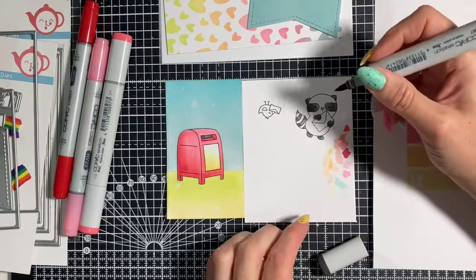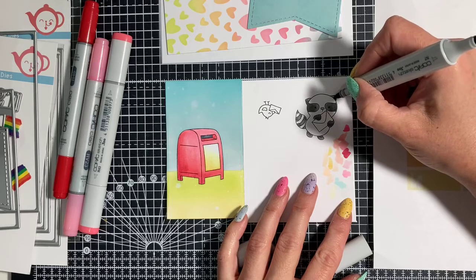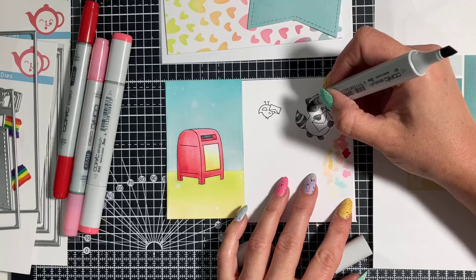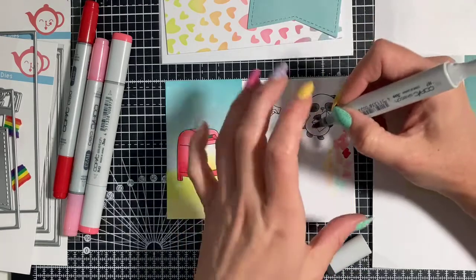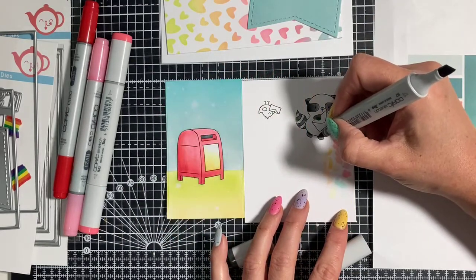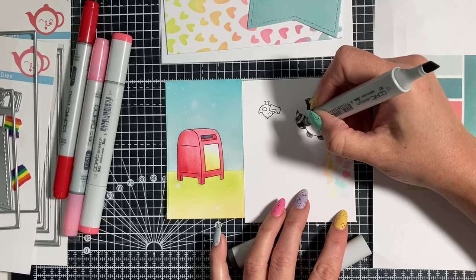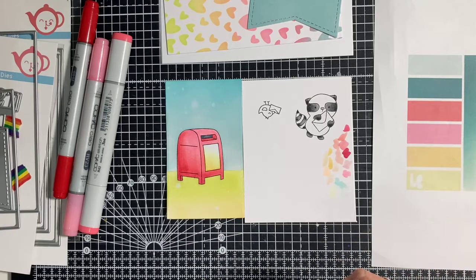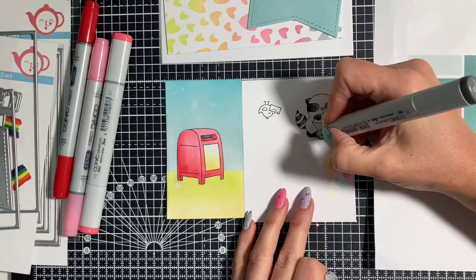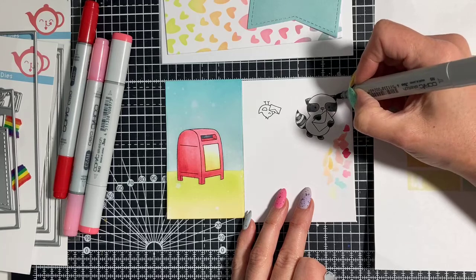My N7 is quite juicy. So I had heard a tip that if you take off the other end of your pen, it releases a bit of pressure, and that means it'll not just suddenly go blip all over your page. So I'm going to try it because it has done that to me, and that was quite upsetting because the N7 is quite dark, so you don't really want that to go all over your page. It's quite tough to get it back out again. So let's just do a little bit of blending that out.